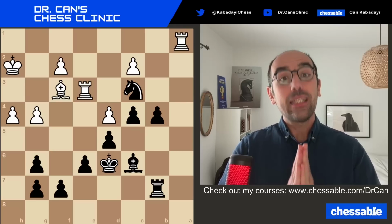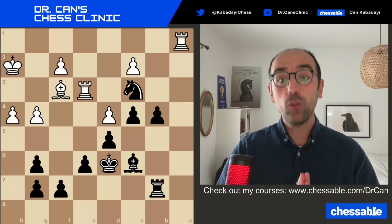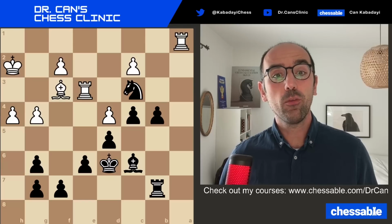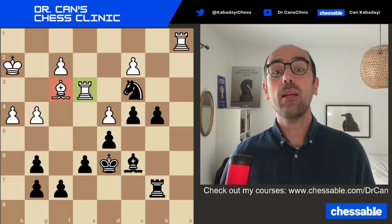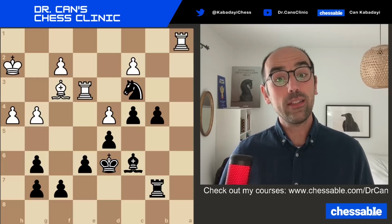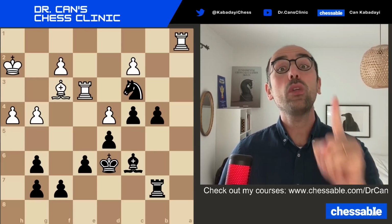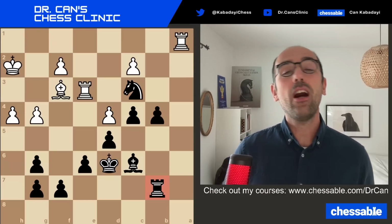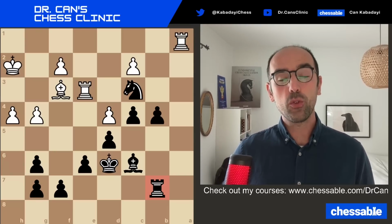Black to play. Despite black being an exchange down, black has the advantage because of white's terrible pieces over here, right? Terrible pieces, and black also has the majority on the queen side. Good knight on c3 and so on. But how do you improve your position? How do you make sure that your rook will become activated in the near future, folks?